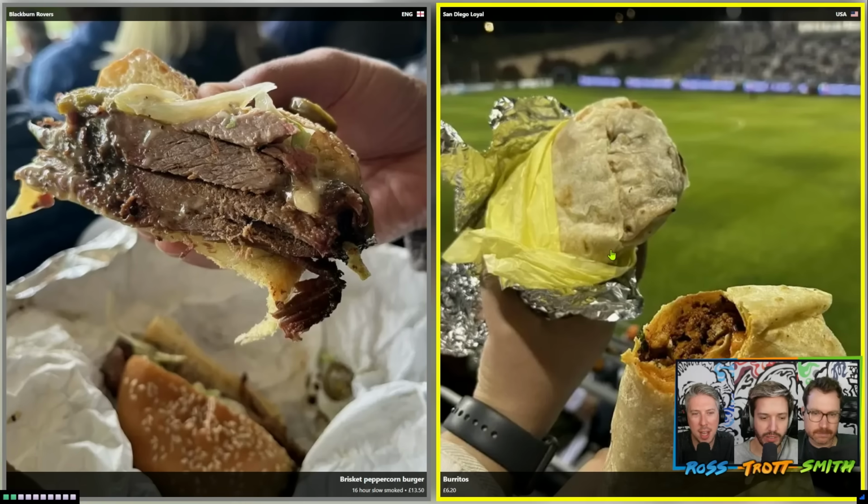What are you thinking, Smith? The burnt ends there. Would you take the burrito? We know this is a hot pocket of smouldering chaos in there. You have to wait for it to cool down. I'd take the burrito. The burrito looks good. You would though, take the burrito. Yeah, it's a lot easier to eat. It looks massive. That's less mess. That's true. It's a lot easier to eat.